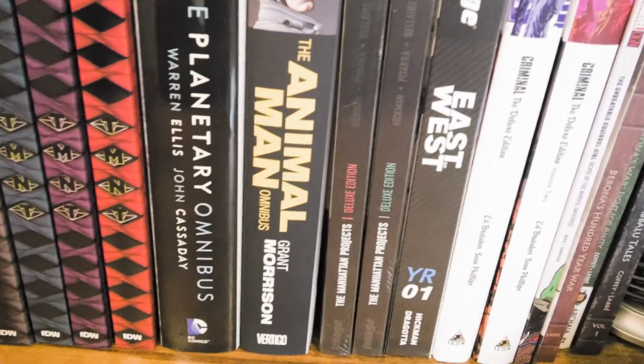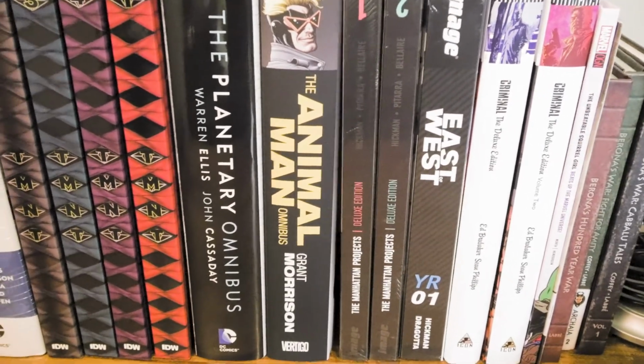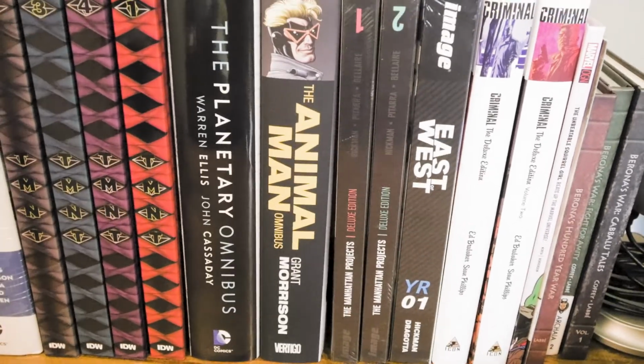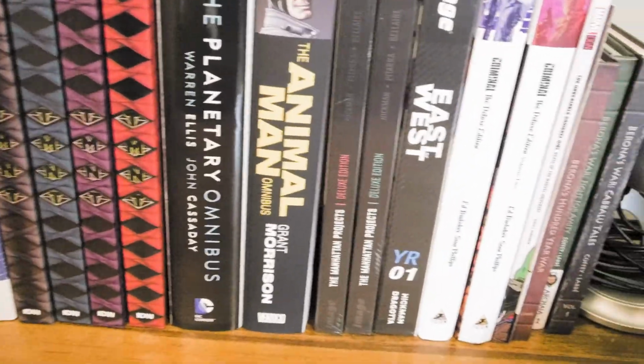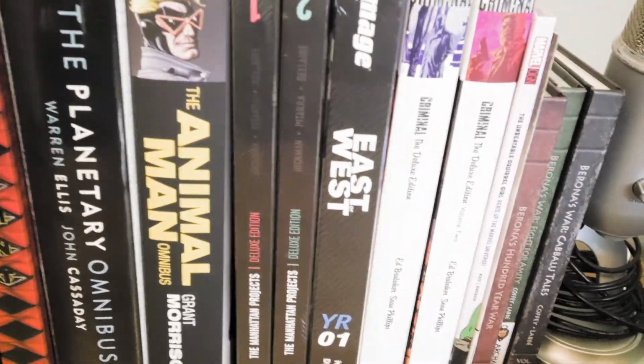Animal Man by Grant Morrison. I know this is just going to tick a lot of people off, but I just wasn't blown away by it. I didn't think it was that great. I only made it through about half of the omnibus when I was like, all right, I'm going to take a break, come back to this. Maybe I wasn't in the right mindset, I don't know.